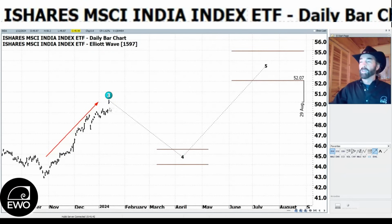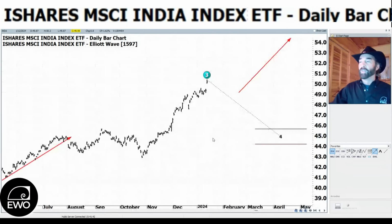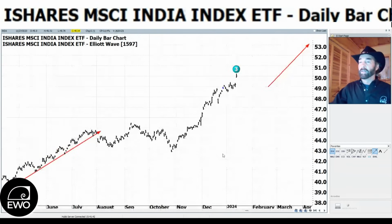And again, as I mentioned earlier, that can be a corrective move in the wave 4 first, then a move in a wave 5, or that wave 3 can continue up towards that level. But you just have to be impressed nonetheless in what's occurring in the INDA Nifty. The India market has just been on fire for the better part of this year.